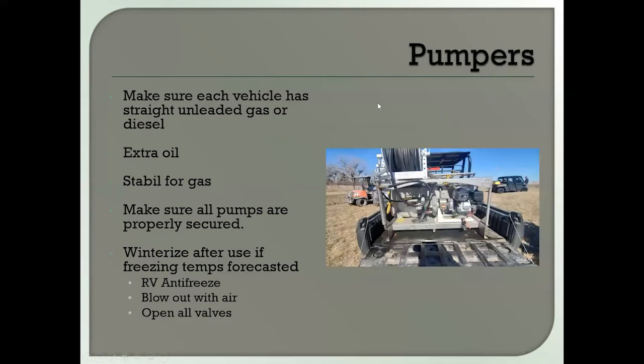Make sure each vehicle has straight unleaded gas or diesel in it, both for the pumpers and for the trucks. Carry extra oil. Sometimes these units can burn through oil a little bit if they've got some leaking valves on it. I always carry stabilizer for gas too, depending on time of year.